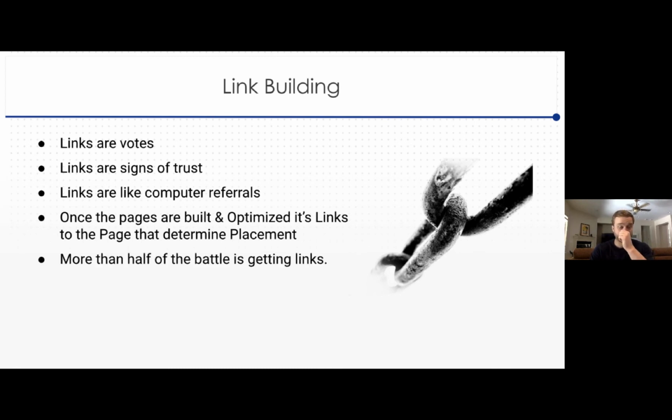Yeah, more than half the battle is getting links. So once you've set up your website and everything is optimized, you're putting out some content maybe once a month, the whole foundation is built. At that point, you really just want to get links from good places, dental associations, community engagements.